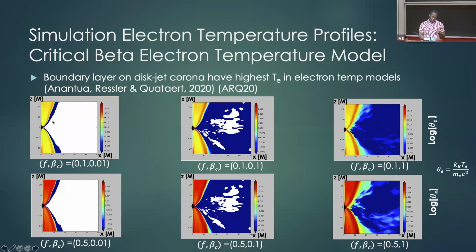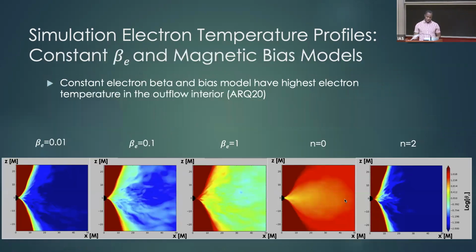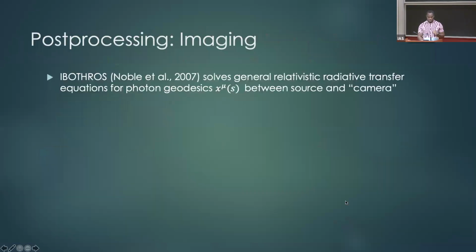It actually has the same behavior in that there's this interface layer of a disk-jet corona that's always the brightest in this entire parameter scan. So this interface always has the highest electron temperature. Now we know there's a different type of behavior in the electron temperature in the equal-partition-inspired models. Those constant beta_e and bias models all have the spine with the highest electron temperatures. So we put these into post-processing to find images.